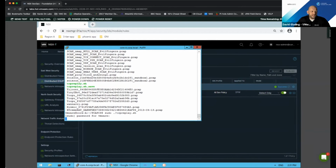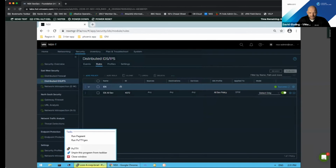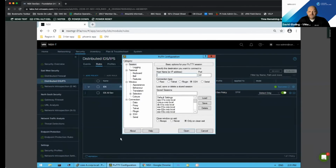While it's doing that, this just takes a couple of minutes. Let me log into one of the ESXi hosts and I'll show you some commands you can run and confirm that everything's working as expected from the host level. So if I log into ESXi 01, this is one of the hypervisors in the compute cluster.